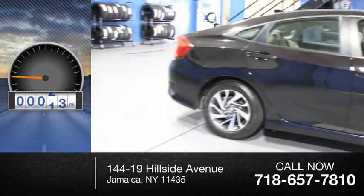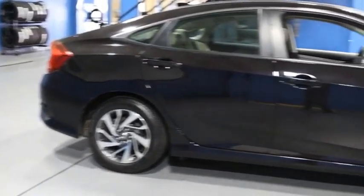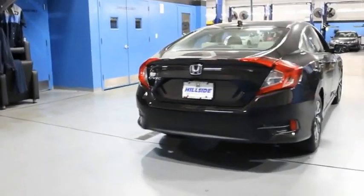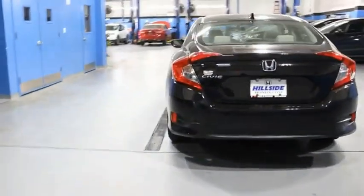This vehicle has less than 30,000 miles. Honda Civic. Practical, awesome gas mileage, and incredibly reliable. Your new ride is just a phone call away.